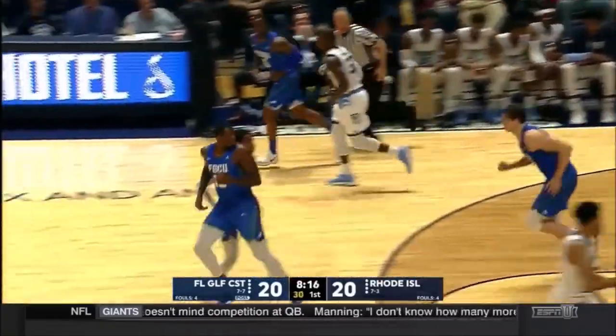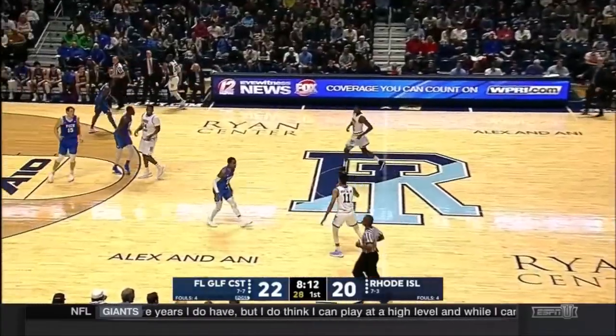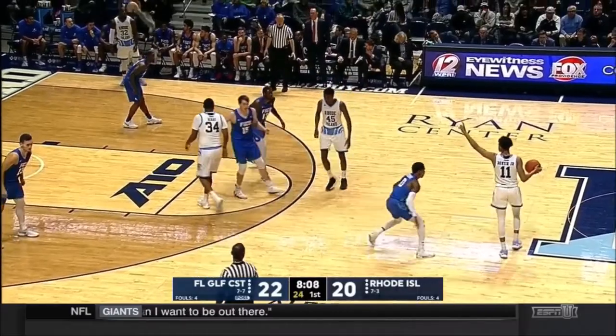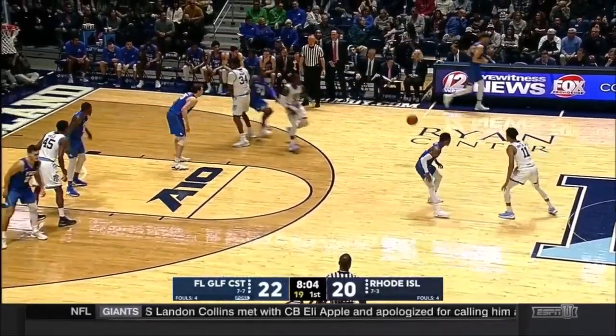Scott with a nice turnaround. Great footwork. Did not rush the shot at all, Will. Took his time, got on balance, and a great finish. You'd have to say that Joe Dooley played a beautiful card in this first half. He gave Scott a start. He's got 7 early.